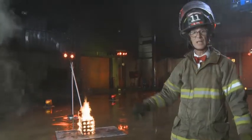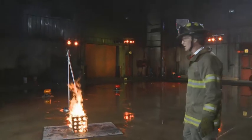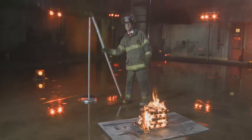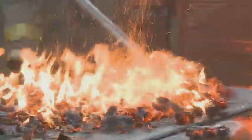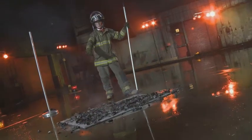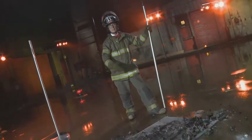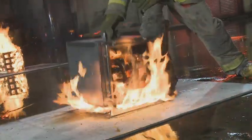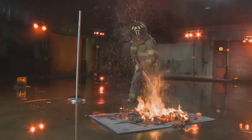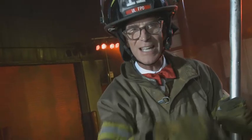Now, since we have three fires, you might be able to figure out that there's a third way to control a fire. And that's like this. See, when we spread the fuel away from the heat, the fire goes out. So whether we take away the heat, take away the oxygen, or take away the fuel, we can control a fire. Know the science of fire. That way you can be safety smart.